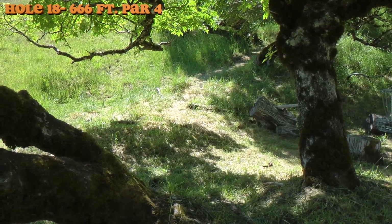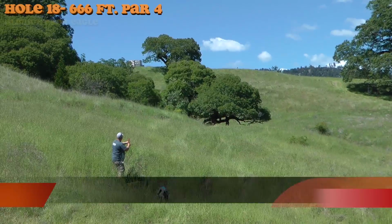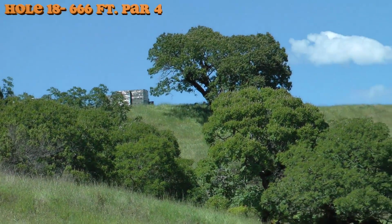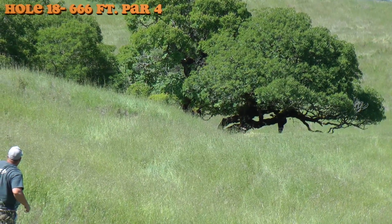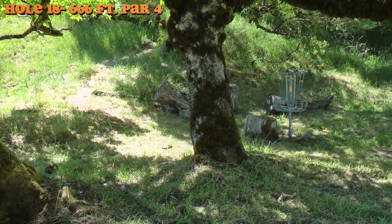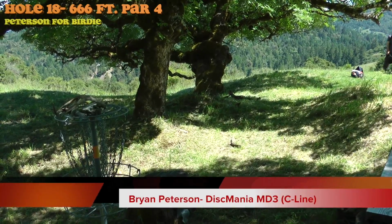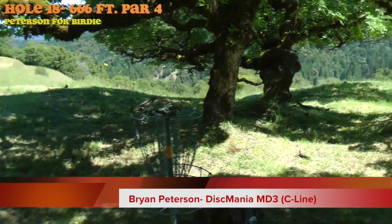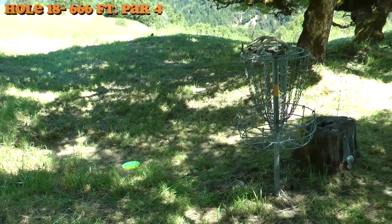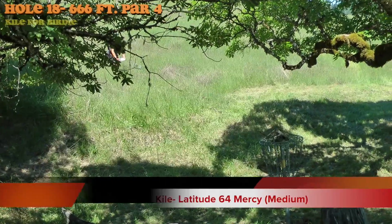Also, you get a sticker on your helmet. Dallas throwing that thumber, smashing down. Oh yeah, he's close. Oh, he's parked. Captain America says hello. Well done. It's dropping in. Bryan with an upshot, that's one of his favorites. Yeah, he throws that thing all the time.